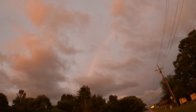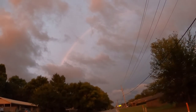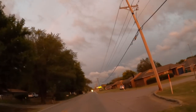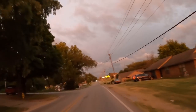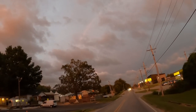You kidding me, that rainbow is still up there. That's absolutely amazing. I know the sun's down, the sun has to be down. Must be bouncing off the clouds or something. It's still there, look at it.